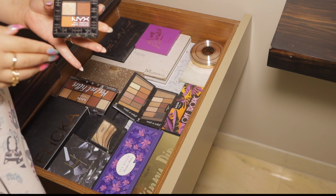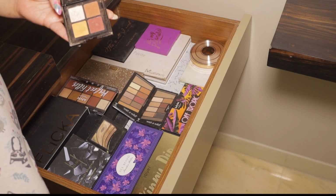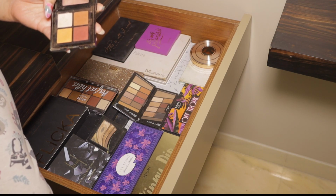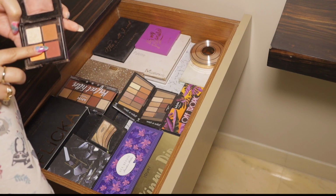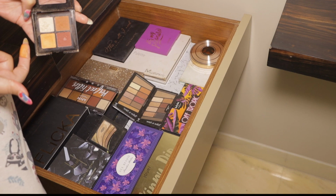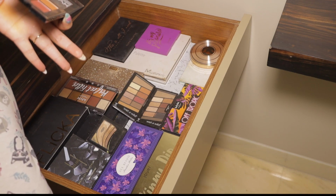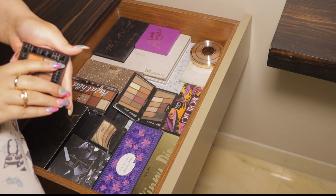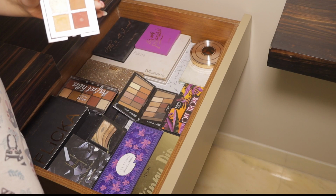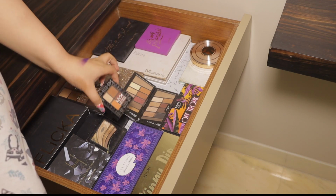Coming to this one, the NYX ColorPop palette. This is a very bad palette, let me tell you. The quality in here is not nice. But this shade right over here, this is the shade that made me fall in love with these mustardy tones. It just looks so pretty on your eyes. As you can see, not at all pigmented. I'm keeping it for nostalgic reasons. This has traveled with me a lot. With this shade, I just can't part ways, okay?